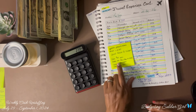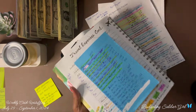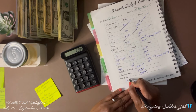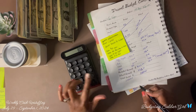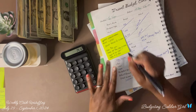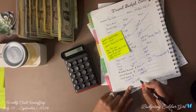However, I need to transfer $800 from shopping to my checking account. So let me write this down. I'll go to this page. So that's for cash, $2,394. But shopping, so minus 800, because I'm going to transfer $800 to my checking account. So that's $1,594. Vegas minus 182, so that's $1,412. And food minus 111, so I should have $1,301 on hand. Let's see. I hope it's right.